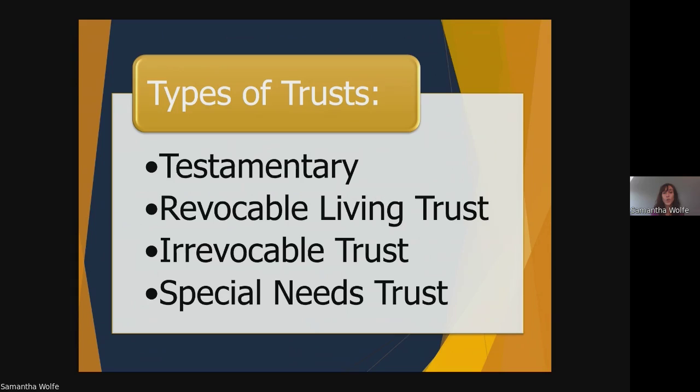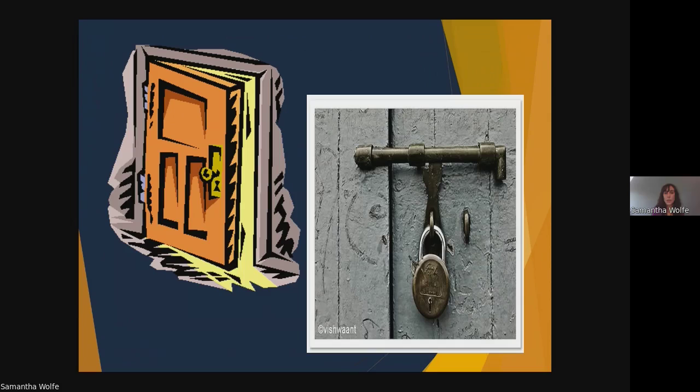It's just an irrevocable living trust, which I know sounds weird, but the word living just means you created it while you were living. So you can have an irrevocable trust that's technically a living trust. And then you can do a special needs trust. So let me explain a little bit about how these work.